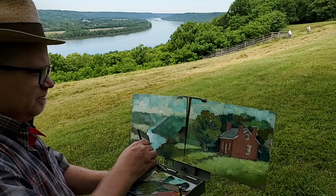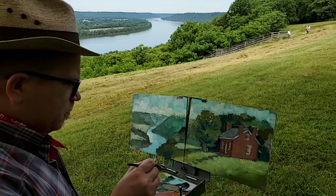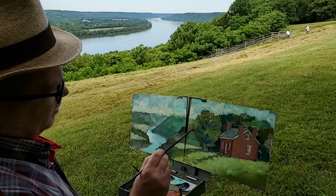Okay, I'm going to get a little more dark blue and mix it with green. I want this tree to pop, so I'm going to surround it with darker color.